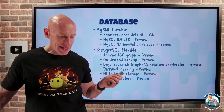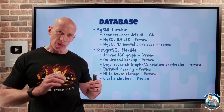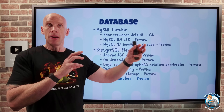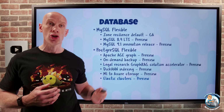I now have elastic clusters. So this really is performing the sharding for horizontal scale. I can manually do that. I can manually shard my database and manually worry about where the data is. What this does is it's just managed by the service. So it reduces what I need to do and will just shard accordingly.